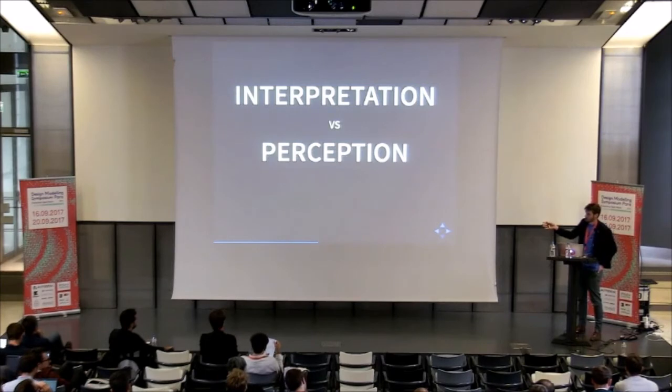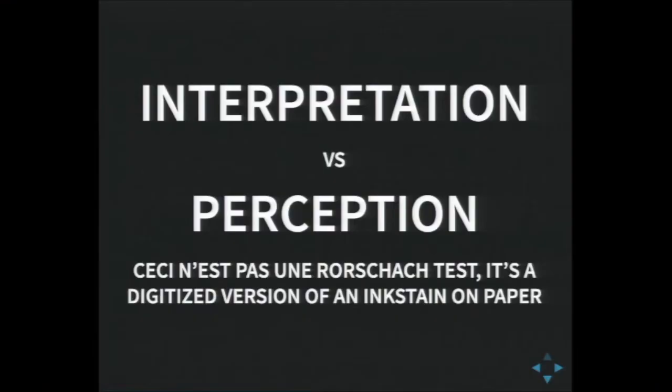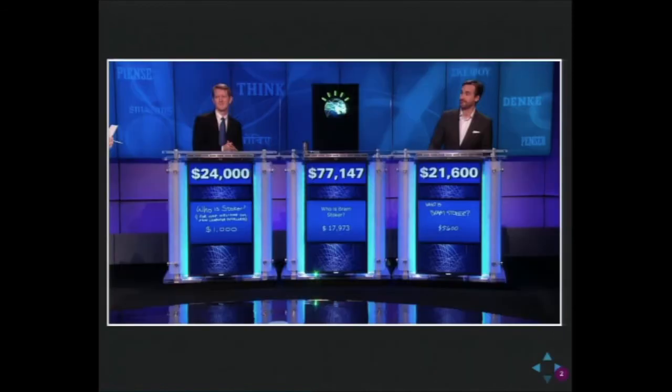So we could have trained the neural network to recognize the Rorschach test, and then it would have said, ceci n'est pas un Rorschach test, it's a digitized version of an ink stain on paper, or it would have recognized it as a Rorschach test, whatever. We could have trained it to do that. We could train computers at specific tasks, even if this specific task is quite hard.